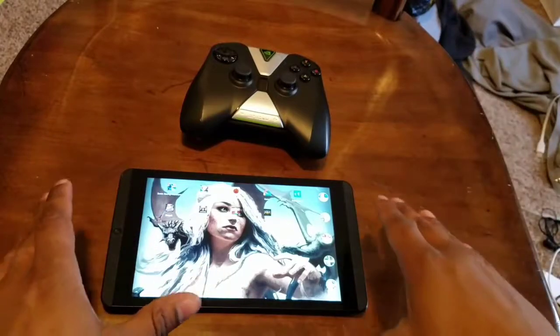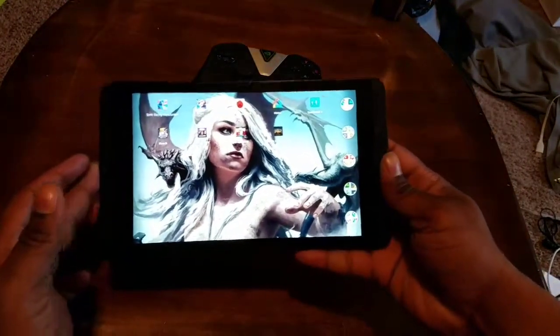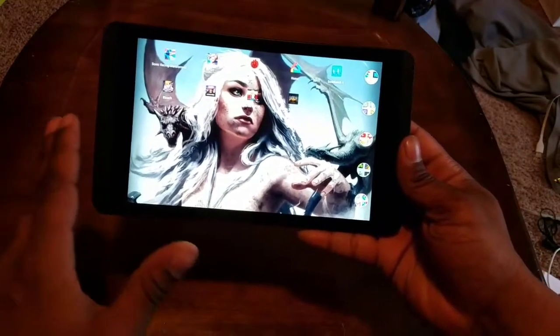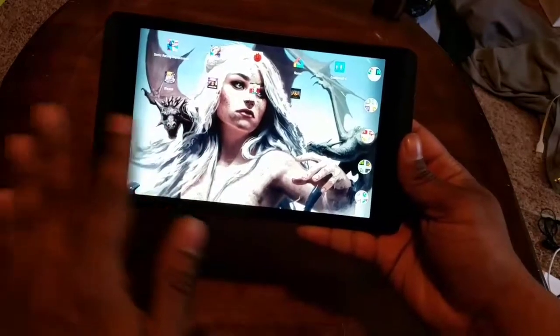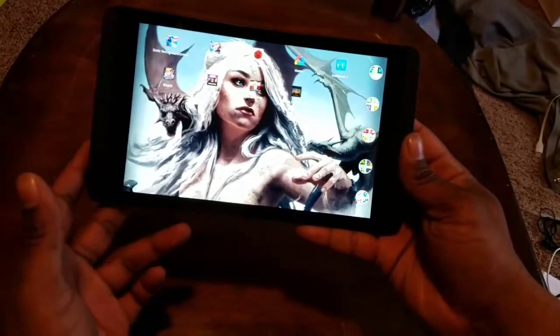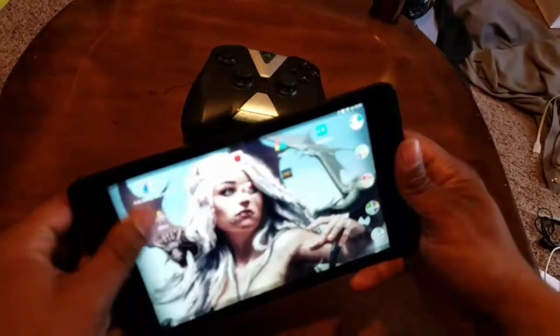And while I still have that video archived in Google Photos, I just decided, why not do it all over again and talk about how the tablet's been holding up for me since then. And that's what I'm going to talk about now.